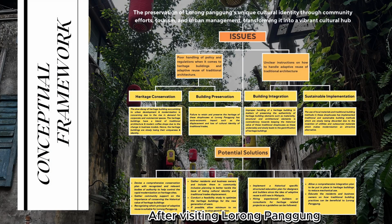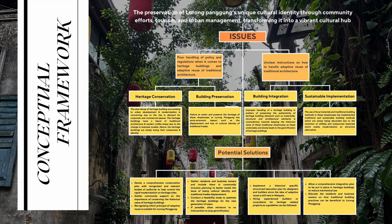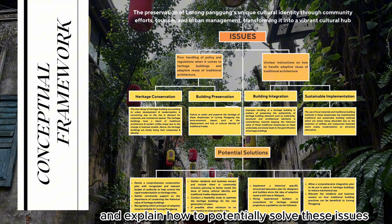After visiting Lorong Pangong, we tried recognizing the issues at the surface level of the streets. We dived in deeper by looking at it from another perspective. We then split the issues into two parts: authority and organization involvement, and its unclear instructions on how to properly navigate the manual of adaptive reuse of traditional architecture for Lorong Pangong. We then identified 4 issues and challenges. In the next few slides, we will dive deeper into the issues and explain how to potentially solve these issues.